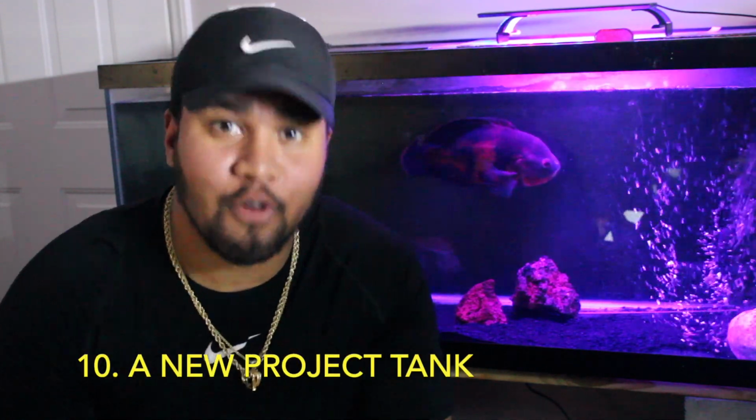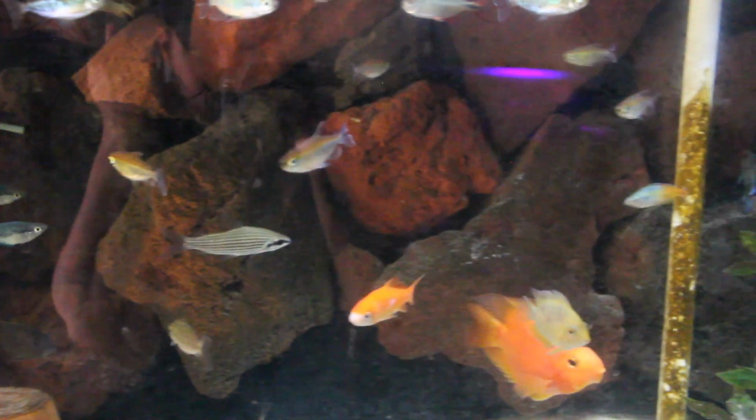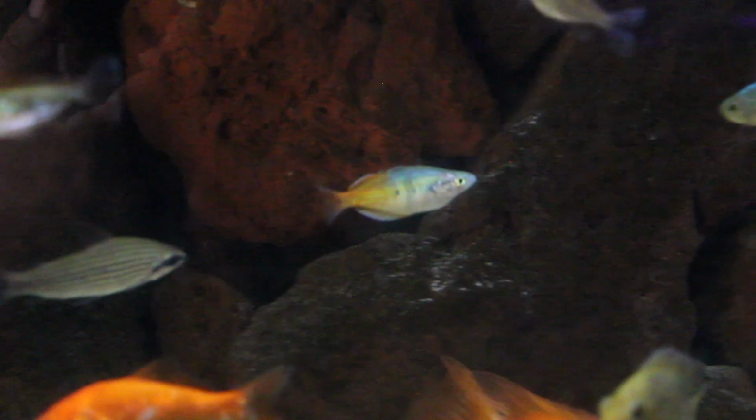And the big number 10, the ultimate one, the best one, my personal favorite, a new project tank. Yes, a new project. You want to get a big new tank, a whole new setup? Then do it. Do it with the stimmy money. Do it now. Do it right now. One of the most thrilling parts about the hobby is setting up a new tank. The feeling of a brand new tank with crystal clear water and brand new canvas to show off your creativity and your passion for God's creatures, it's unmatched.